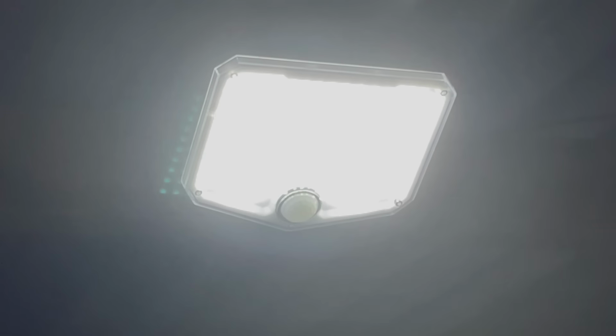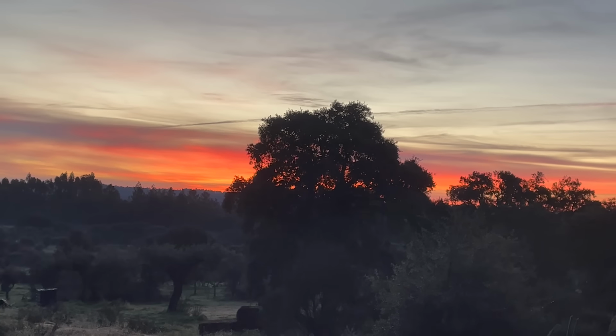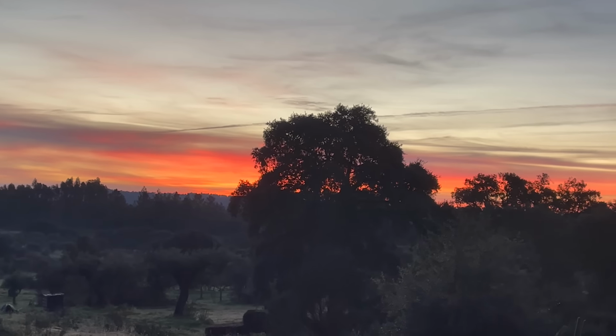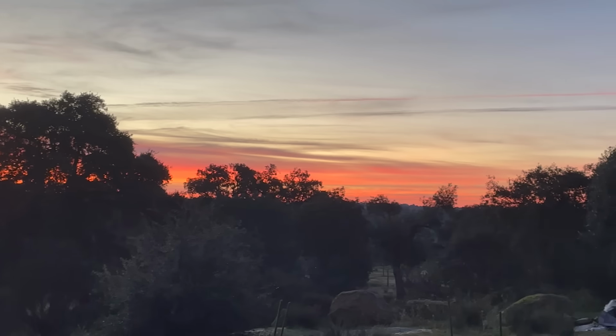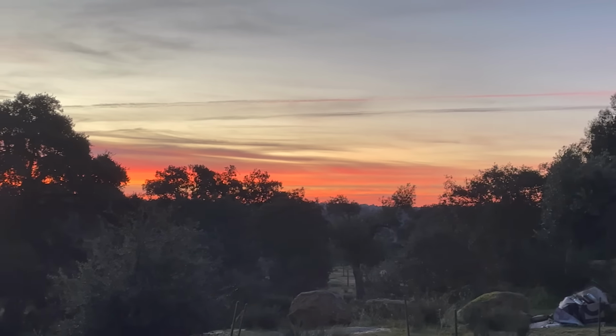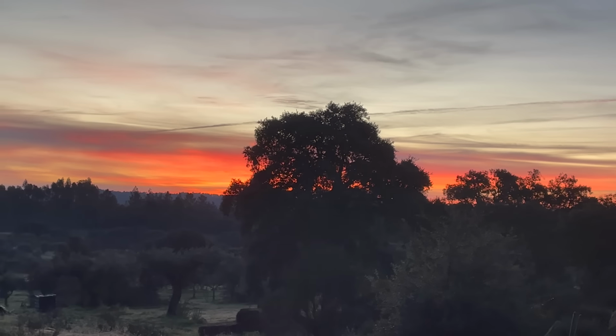You can see how bright this light is in the bathroom. I remember that little rhyme from my childhood. Red in the morning, shepherd's warning. Red at night, shepherd's delight. It's quite red this morning. Wonder if this is a shepherd's warning.